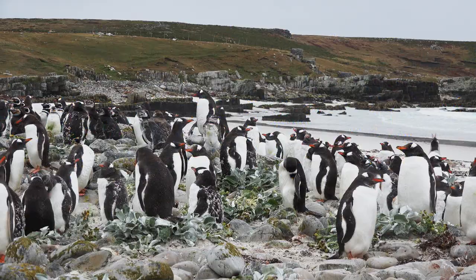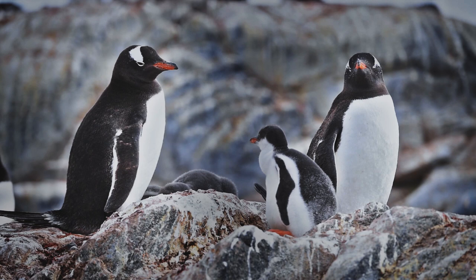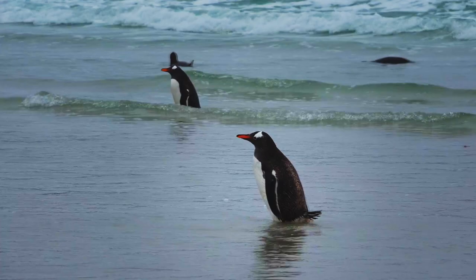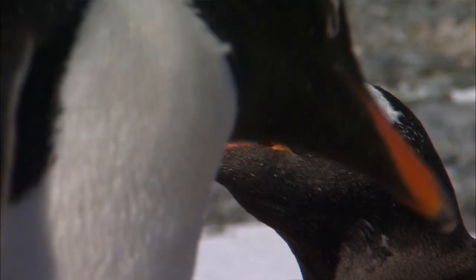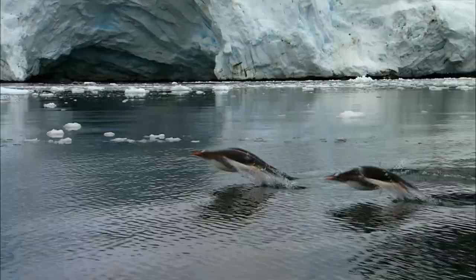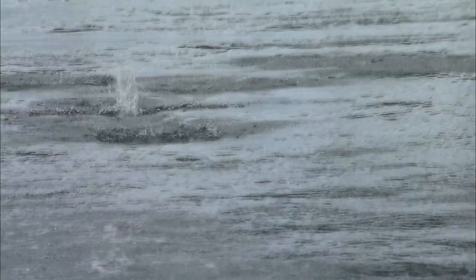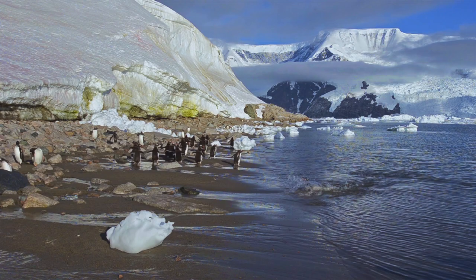Gentoo penguins are easily recognizable with their orange bill, white eye patches, peachy pink feet, and a long fan tail that sways when they waddle. They're easy to hear too, with a loud trumpeting honk. At sea, Gentoos are known for their speed. They're the fastest of all penguins in the water, reaching up to 36 kilometers per hour.